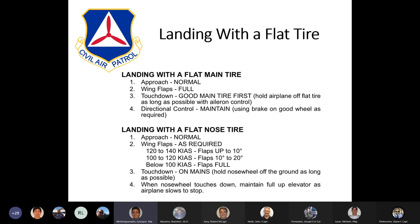If you have a flat main tire, well, touch down on the good main tire first. And then when the bad one touches down, try to maintain direction control. The plane is going to want to turn towards the bad tire. When you land with a flat nose tire, well, touch down on the mains, of course, and then try to hold off the nose wheel as long as you can. And then when the nose wheel does touch down, maintain full up elevator, because you're going to try to relieve the nose wheel of weight as much as you can, but then the plane is going to stop.